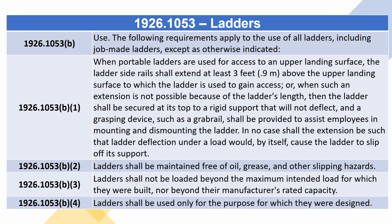1926.1053(b)(2). Ladders shall be maintained free of oil, grease, and other slipping hazards. 1926.1053(b)(3). Ladders shall not be loaded beyond the maximum intended load for which they were built, nor beyond their manufacturer's rated capacity. 1926.1053(b)(4). Ladders shall be used only for the purpose for which they were designed.